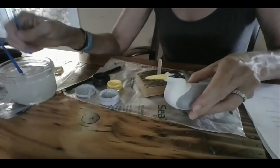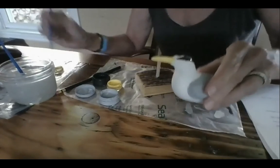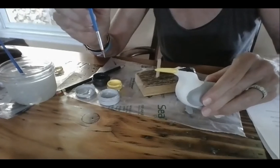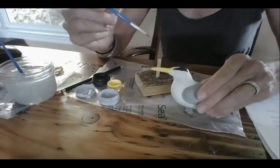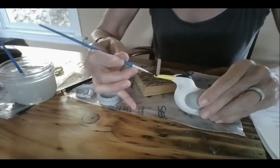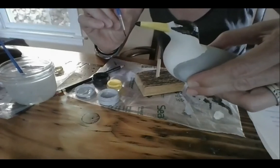Okay. Now I'm gonna do the other side of the beak there. See how the tip of the beak has black on it? Make sure any layers of paint are fully dry before you put another layer on. You don't want to work with wet acrylic over wet acrylic because it can start to cake up and it can get pretty messy. So I'm going to go like this, very carefully, just a little bit of paint on my brush. And then we have the tip, right?